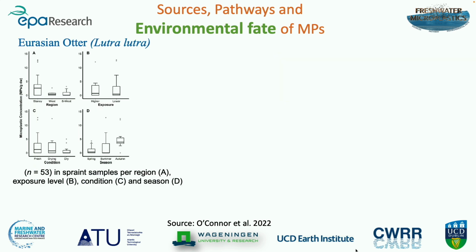As we move up the food chain, we've got a Eurasian otter. And that was kind of the top of the food chain. Now, we didn't go and kill any otters. What we looked at is actually their poo. So we looked at the spraints, and we went around and collected their poo to see could we find any microplastics in it, as you do. And we looked at 3 different areas. Again, we had the sunny southeast as our high exposure area, and we looked at 2 other areas.